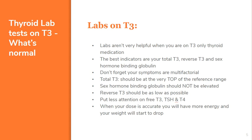Now the next question is, what do your labs look like? What are you looking for? Pretty much ignore everything else except for the total T3, the reverse T3, and the sex hormone binding globulin. Your total T3, you want it to be at the very, very top of the reference range. Most of the time that reference range is something like 30 to 180. It depends on which lab you're using, but let's just say for the sake of this discussion, it's 30 to 180. We want to get you all the way up to the 170s, right up there, 170, 175, something like that.